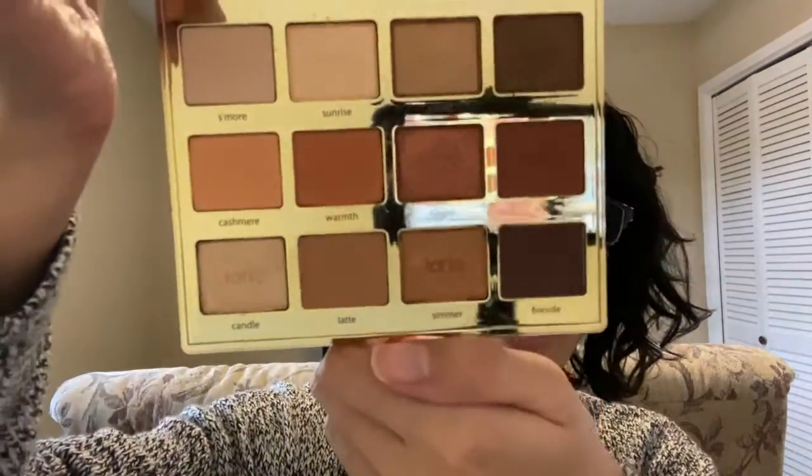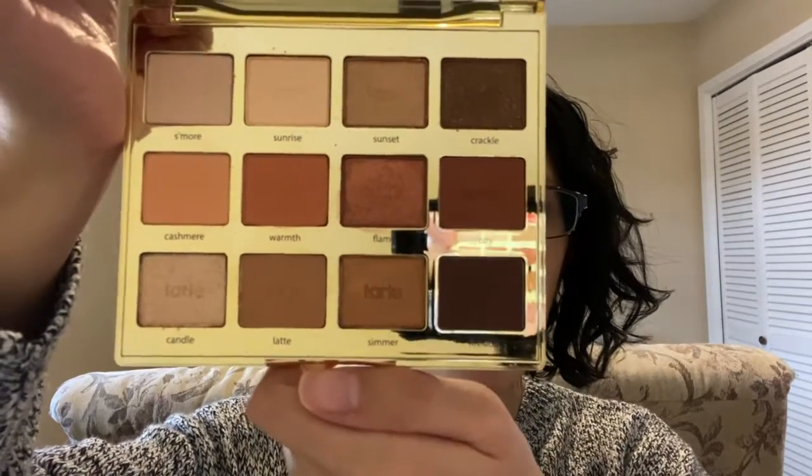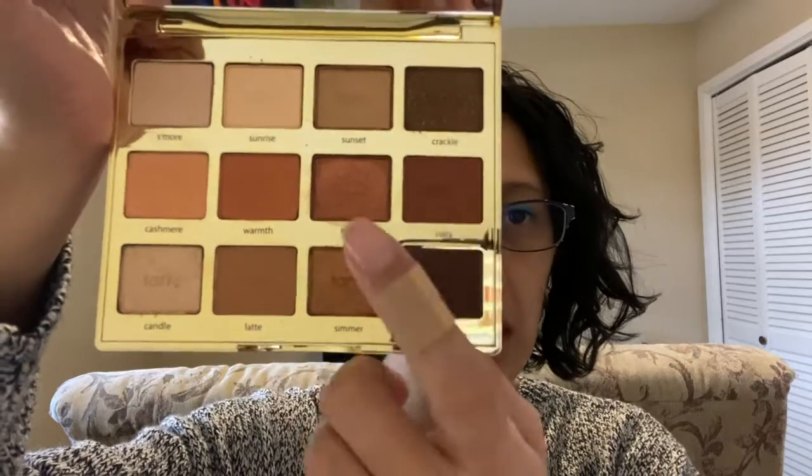Next one is from Tarte, and it is the Tartelette Toasted palette. I waited so long to purchase this, and I'm glad I did and that it's in my collection because it's a really nice one to have. Again, it's more of a neutral palette, but this color right here adds a lot of color to your eyes, so you don't need a lot more than that. Also, I like its size. It's so small and compact, and I feel like it's easy to travel with.